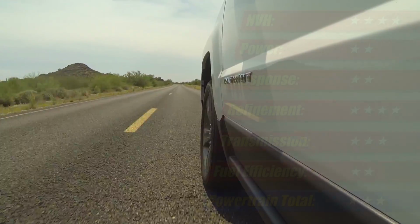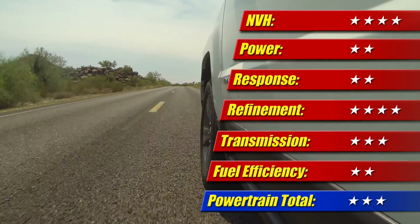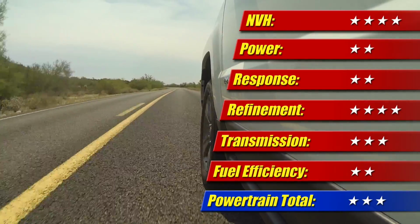Thus, scoring our powertrain here, the lack of power and performance from this engine, its harsh noise at times, and thirst bring a total score of 3 out of 5 stars.